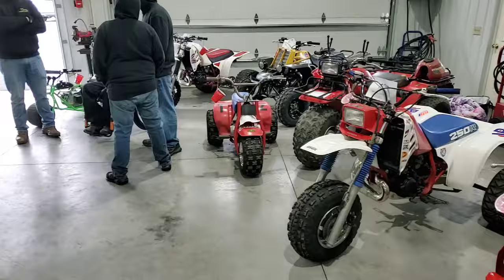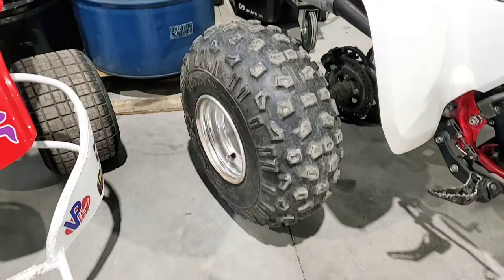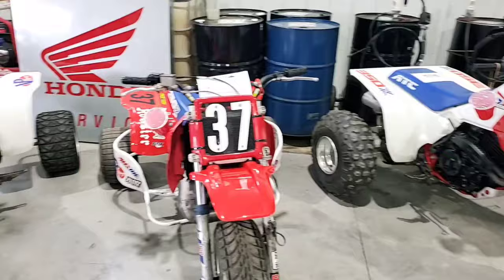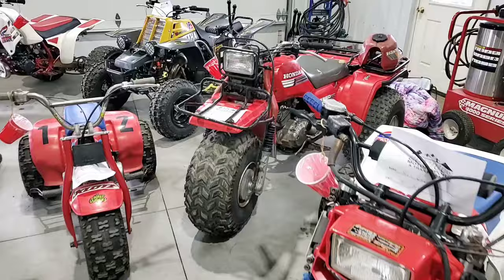There's lots of things to look at here. Another very, very, very respectable 86 350X. Nice tires on that. I think these are owned by my buddy Kevin. Yep, Kevin Simpson. This is cool. I think this whole corner is the Kevin Simpson corner. 87 Big Red. A couple Banshees, 250Rs.